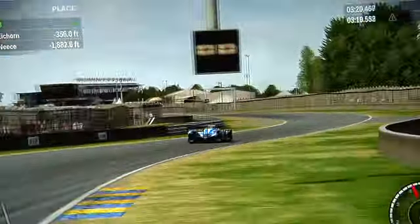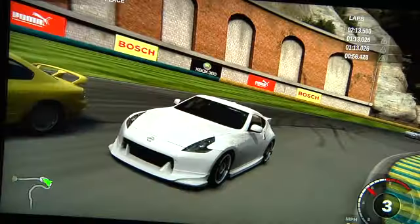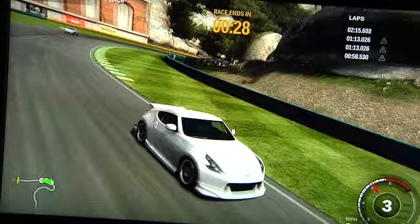And on top of all this amazing stuff, what I think really sets the game apart is Live. Live just allows you to share all this amazing stuff. You can download millions of paint jobs or tuning profiles or race each other online. And it'll also allow you to keep the game fresh.